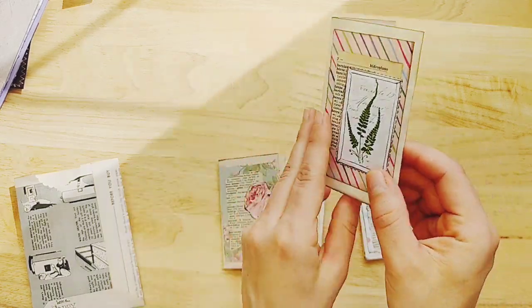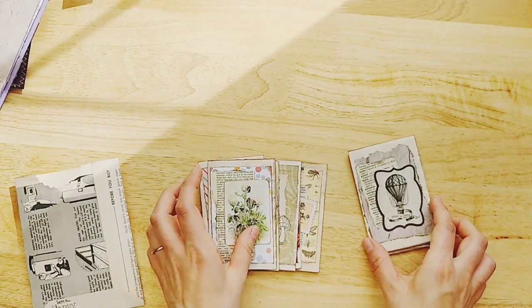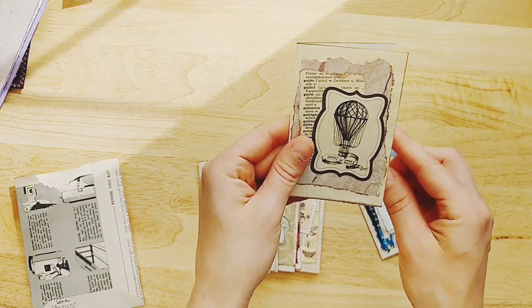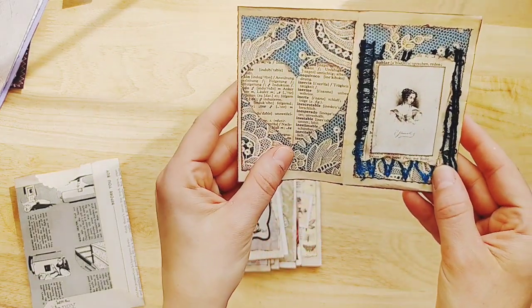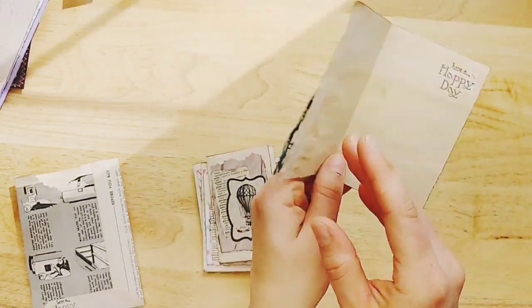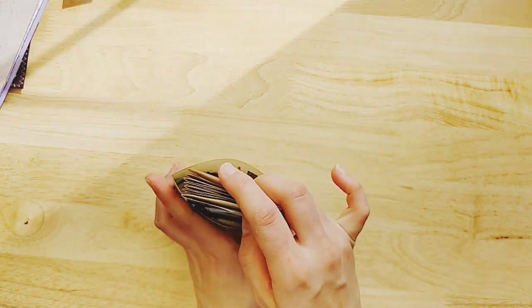This one's got ferns. This one is bees. So they're all different. Here's a hot air balloon. It says Travel the World. And then a sweet little vintage lady. So that little set of little flips.